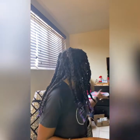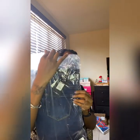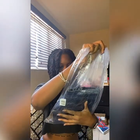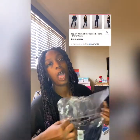Fashion Nova delivery. Because I've been online shopping. Because I've been in the house. Woo! Here is the packing slip receipt. All right, first things first. Dark wash. It says, "Top of my list, distressed jeans, dark wash, size 9. Your girl's kind of thick." There we go.